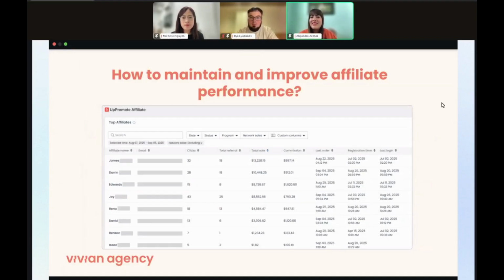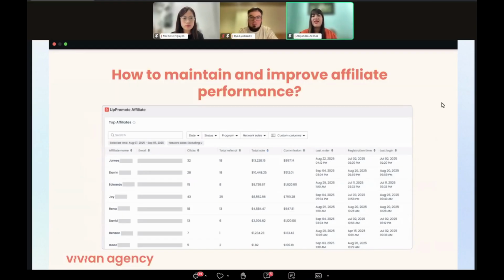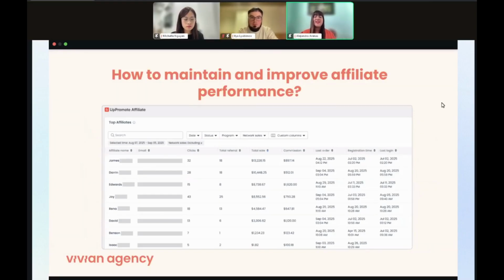And in UpPromote's case, you can get analytics on how many clicks an affiliate is making, how much sales they're making on that, and when they made it, so that you can see your seasonality. I would say this is also very helpful, mostly the clicks and the sales part, because sometimes you see affiliates that are making a lot of clicks but they're not selling. So there's something stuck, something is not working there. And these analytics really help you see exactly where that problem might be, so that you can see if it's a problem on the brand side, or a problem on how the affiliate is promoting your brand.